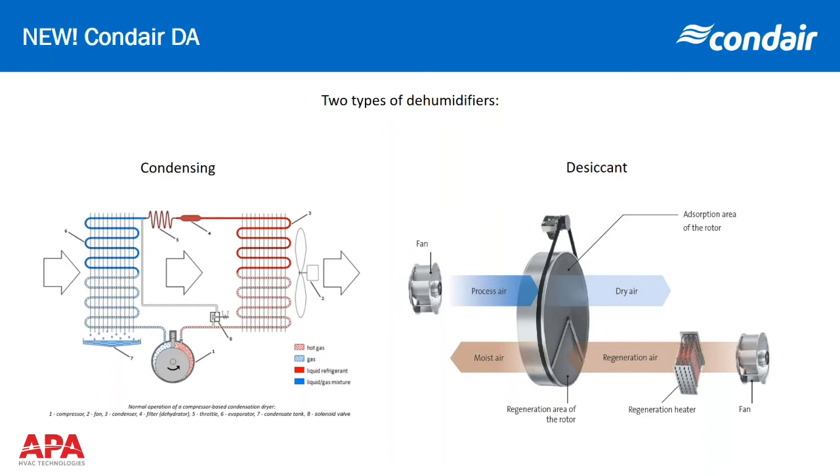A desiccant dehumidifier, which is the type we're using, works with two different air streams and a large desiccant wheel in the center. That desiccant wheel in the center is made of fiberglass impregnated with silica gel. Silica gel, you might know from those small packets that you get in shipping packages. They basically absorb moisture from the air very well. And if you heat them up, they'll actually expel that moisture back to the air. So the way we use that is with the two different air streams. You'll have a process air stream passing through the desiccant wheel.